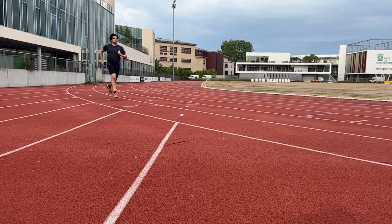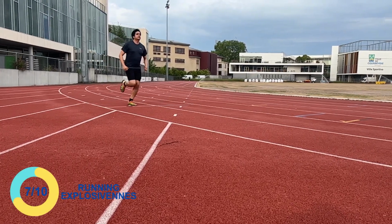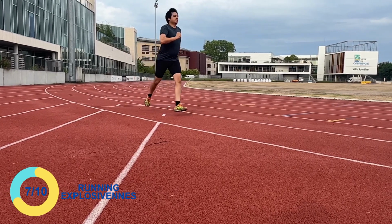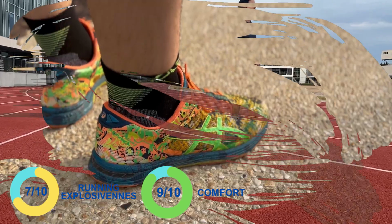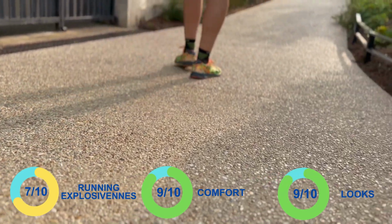And when it comes to the Asics Nusa 311, this shoe has a 7 out of 10 for running explosiveness. They're not as energetic as the Salomon. Then you have 9 out of 10 for comfort, because I can go up to 20 kilometers with them and feel good about it. And then 9 out of 10 for design, if you care about it, of course. They are super pretty.